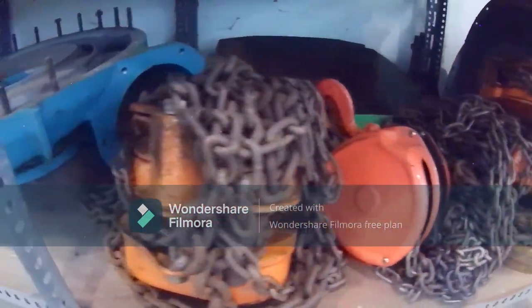Chain blocks and a frame are commonly used to lift heavy equipment and are tested regularly for the SWL.